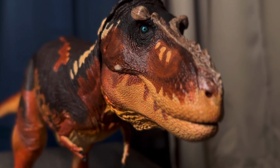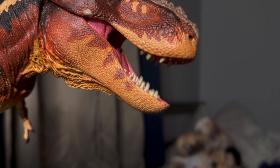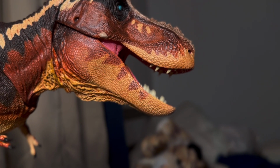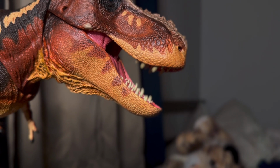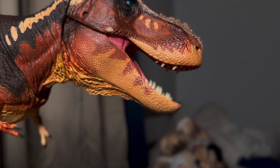I'll take note of the teeth. I think they look really good. They really capture the shape of Tyrannosaurus teeth very well. And I'll also note that they're extremely hard too. Like, they're made out of a really hardy material that is just tough. They're not really kind of soft or anything like that compared to some other figures that I've owned.